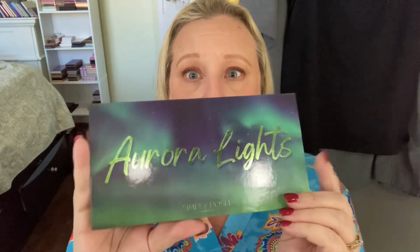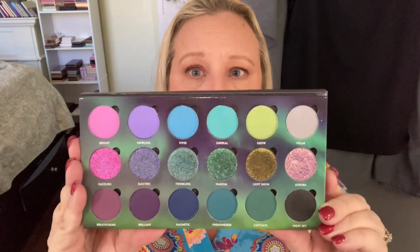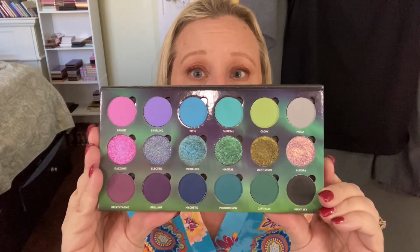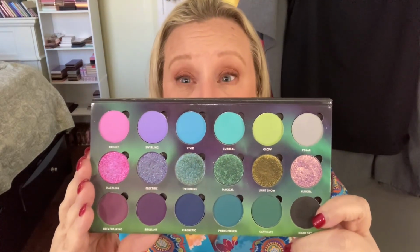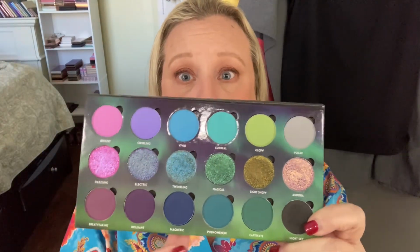I have ordered the brand new Simply Posh Cosmetics palette. It has not come in. It's a pre-order, but I decided I wanted to feature a Simply Posh palette because they do have some cool tone palettes. And so I came up with Aurora Lights. So this has the cool tone, colorful mattes and then shimmers. And what I like about Simply Posh is that if you're just not sure that you're good at putting colors together, you can just do a look with each one of these rows.